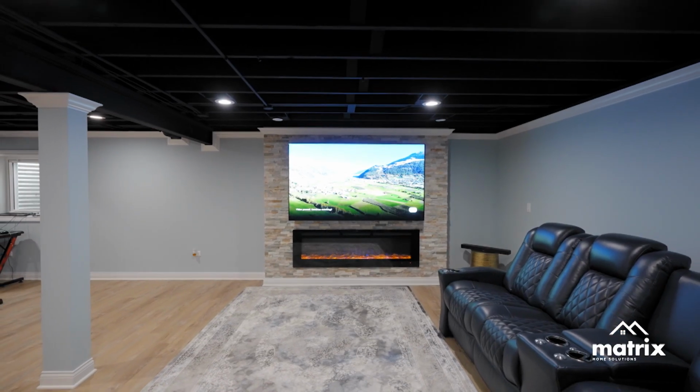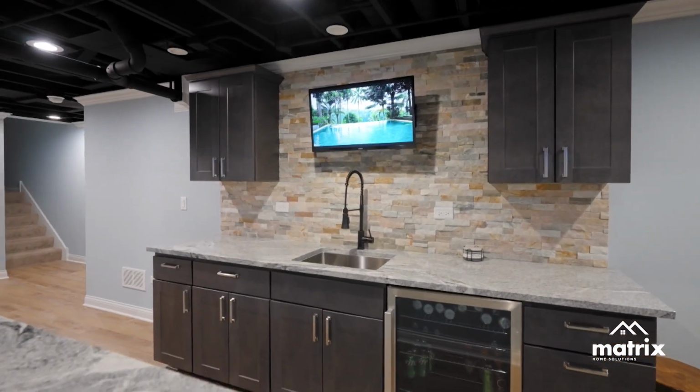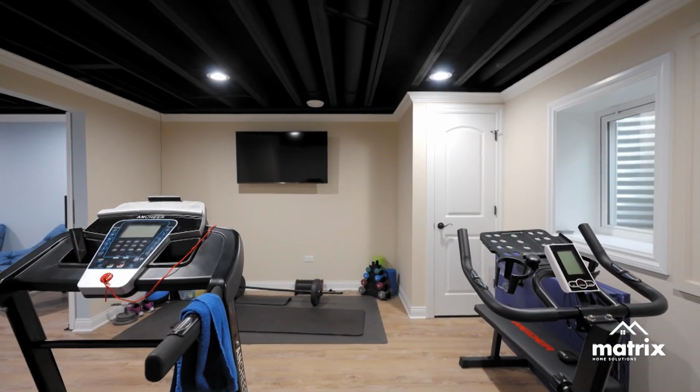At Matrix Home Solutions, they understand the importance of minimizing disruption to your life and keeping the remodeling process as streamlined and stress-free as possible. The number one reason that home remodelers have a bad reputation is either unmet expectations or maybe the expectations were just never set. The great thing about Matrix is that our clients can always get a hold of someone.